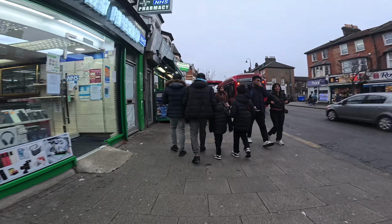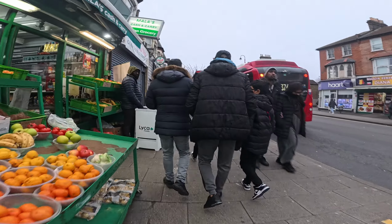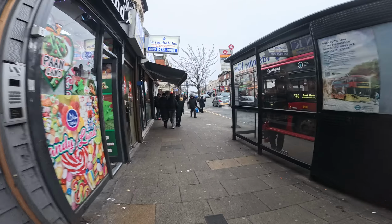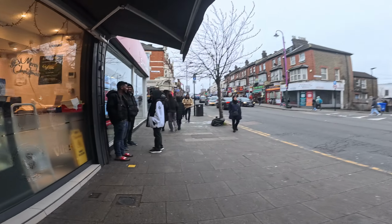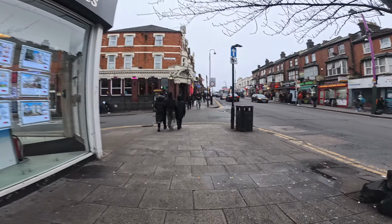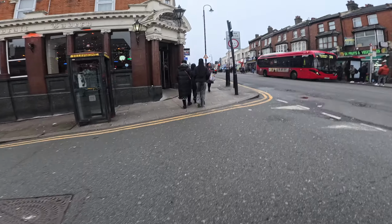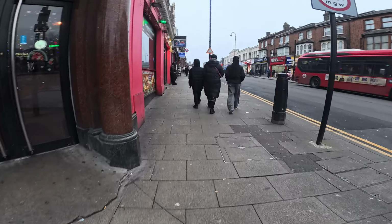As I said, this channel is basically to show you guys what I see, whatever I see with my own eyes, and you see that too, so that's pretty much the truth. So we are close to East Ham Underground Station. Let's go and grab a train to Barking. Maybe it's fun, maybe it's not. Well, let's have a look.